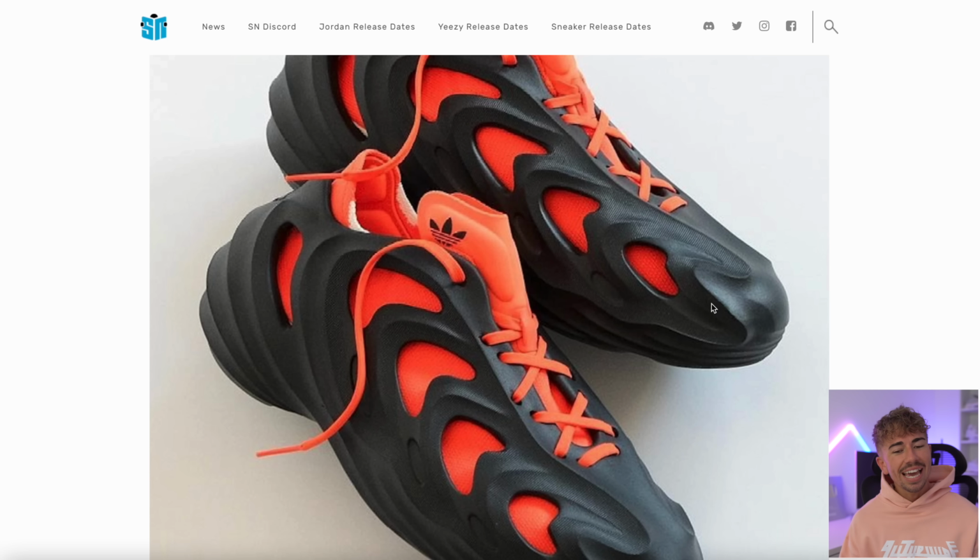Now, it's really hard to gauge people's opinion on these. I've definitely heard a lot of people say, yo, these things are crazy, these things are sick, and then there's also a lot of people just saying, yo, these are Yeezy ripoffs, Kanye doesn't approve, what the hell are these things, they're ugly. So yeah, let me know what side of the fence you sit on.